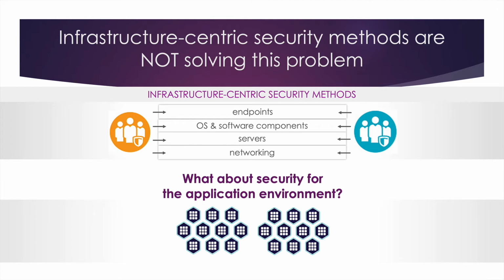So why don't the existing methods solve this problem? Most security is organized around what we would call infrastructure-centric security. And that is, security teams are aligned around layers of the IT infrastructure to secure it. So you have network security teams, you've got server, OS, and software patching teams, vulnerability scans, endpoint protection, all important things, all critical to good security hygiene. But those specific infrastructure elements don't really get at the heart of what it takes to protect applications.